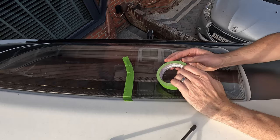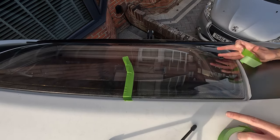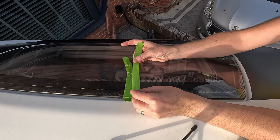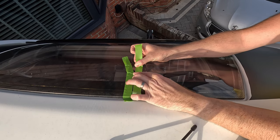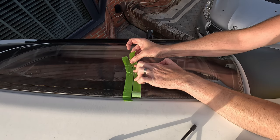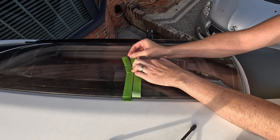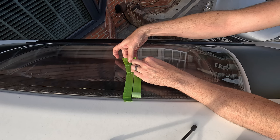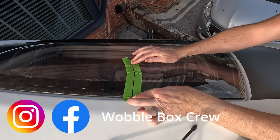And what I will do after this is obviously I'll wipe it clean. So the idea is just to stop too much of it going in. Trying to do this, balancing on a ladder, and trying not to fall off and do myself a mischief.